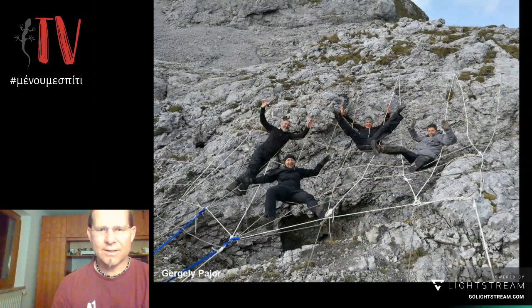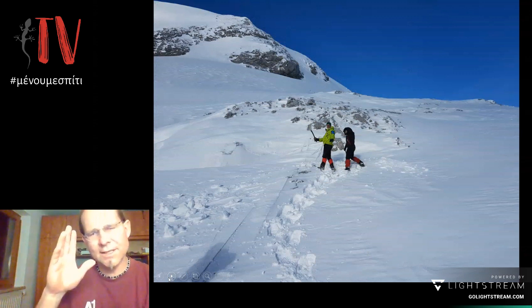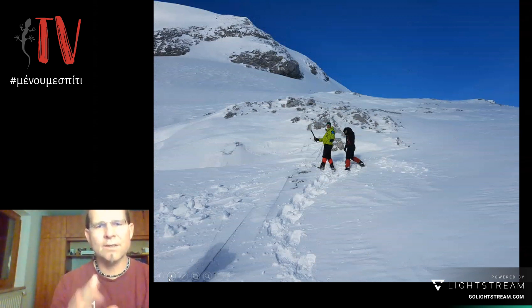This is the construction out of ropes. And then we put a thin net. So the idea was a thin net so that at least in spring water can enter the cave and remove the snow.